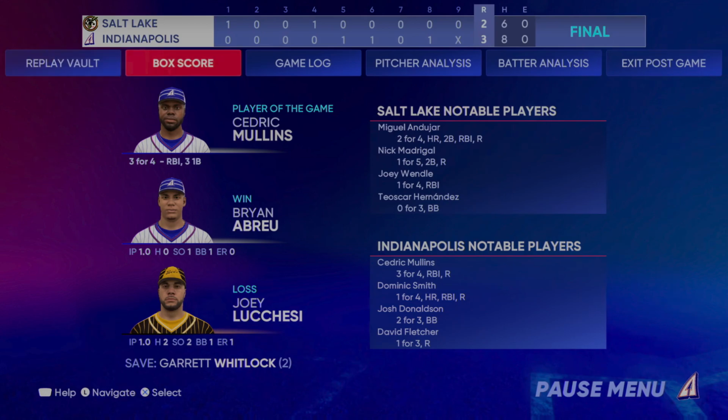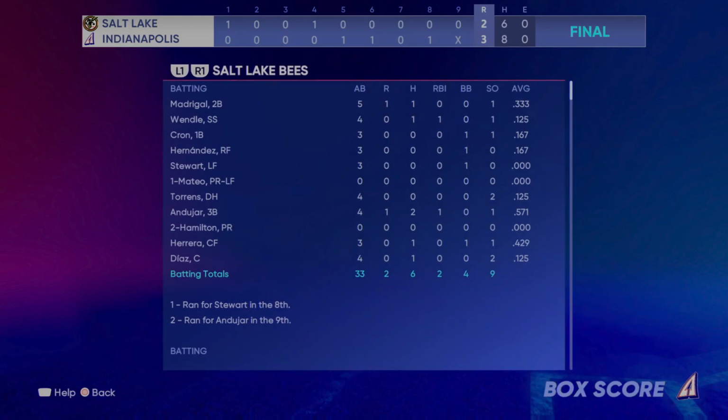Kevin Wilkes is probably their shortstop. But, man, Cedric Mullins actually ends up being the player of the game in this one. I mean, this offense right now isn't really performing that great. Miguel Andujar has been carrying a lot of the weight.